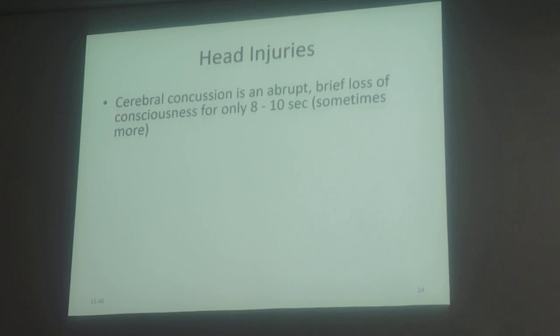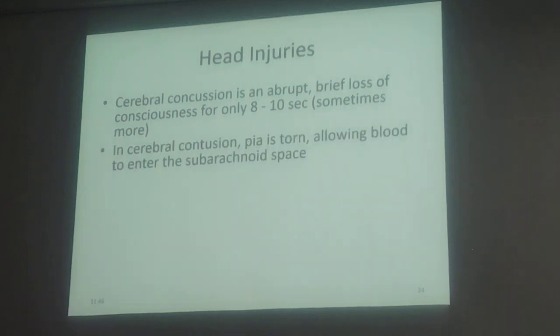We discussed this when we discussed extradural hemorrhage. There are a few more details of the same thing. When there is a head injury and the person loses consciousness immediately, that is called cerebral concussion. It's a reflex shutdown of the brain to prevent any other jarring effects. Reflex shutdown can last a few seconds to a few minutes. And if it's an extradural hematoma, you may wake up, because it takes time for the extradural hematoma to actually press on the brain.